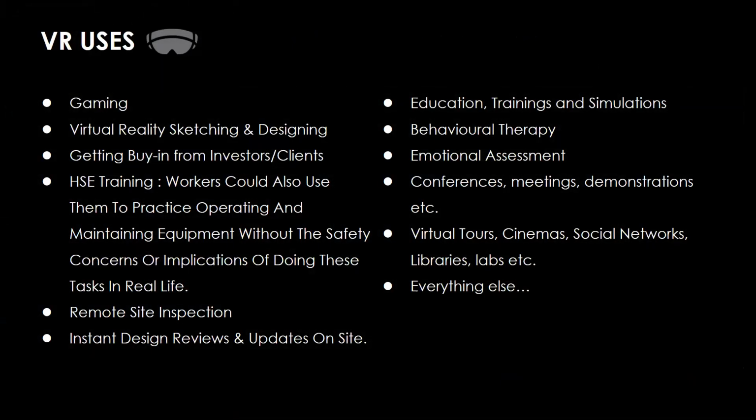Some more popular uses of VR include HSE training. So you want to simulate a very dangerous situation and know how your staff will react to it. Rather than putting their lives in danger, you can use virtual reality to do that. You can do remote site inspection, like I've just talked about. There's something quite interesting that people are testing out now, which is virtual reality designing. And it's not like you'll be in a VR world and then you are drawing as you normally would. It's going to change the way we design.